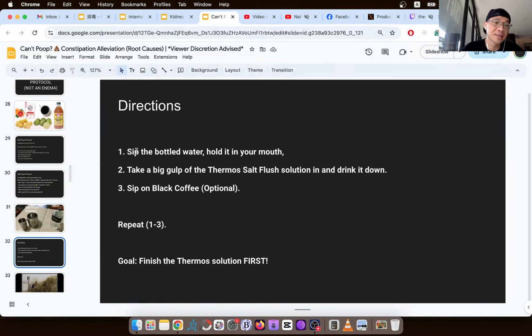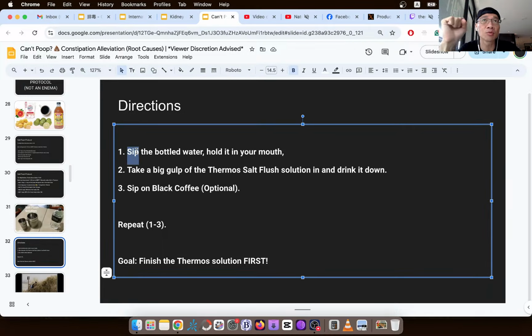Now, I'm talking about sipping. I'm telling you, you're not drinking this water. You're just taking a tiny sip, kind of like coating your teeth and also your tongue. And when you drink the sulfurous solution, you can somehow bypass that taste. Because initially, when you start drinking it, you're not going to like it.